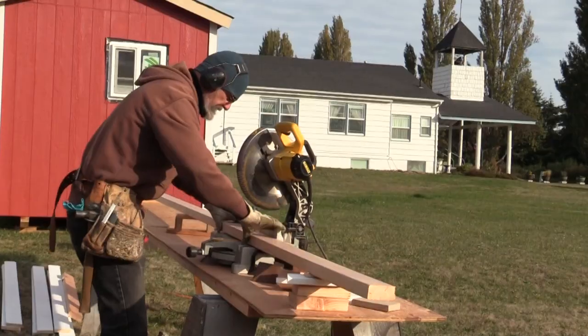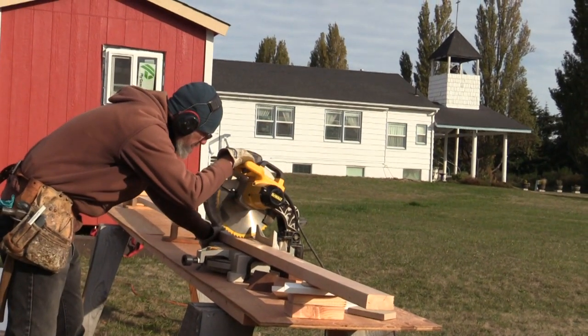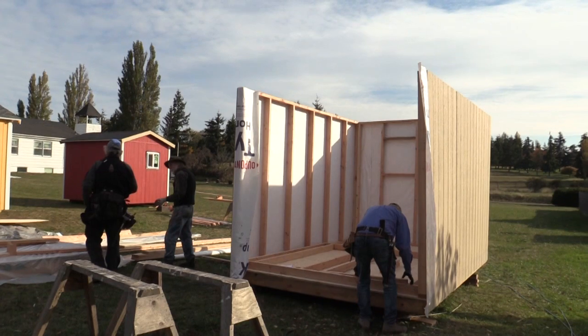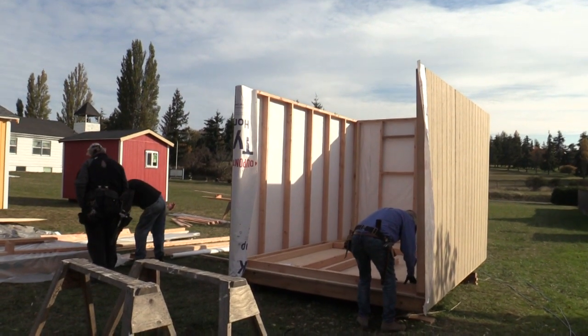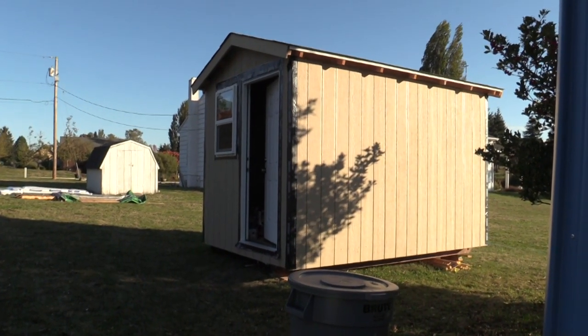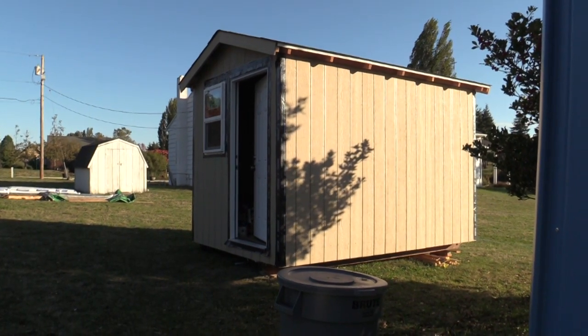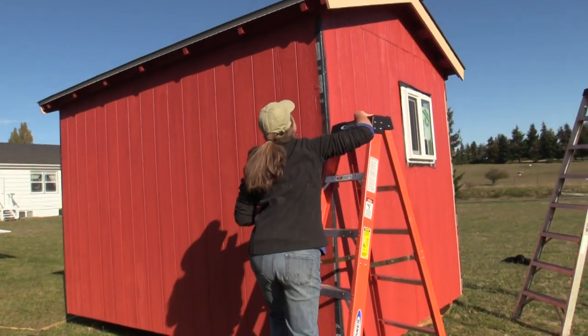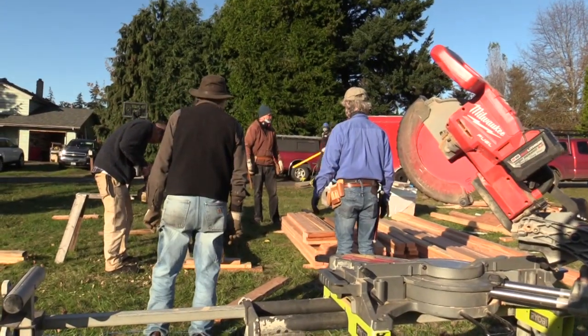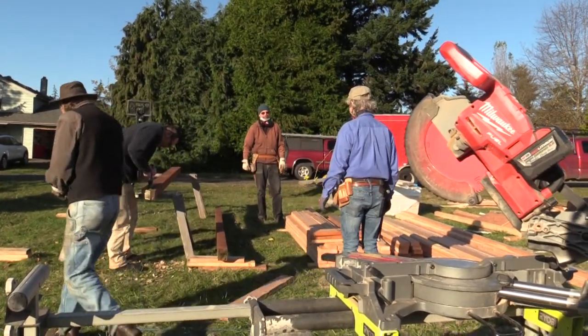Our goal is 12, but I'm not sure that we'll have weather enough to build 12 houses. We'll see. We have another 2 scheduled for this coming weekend on the 31st of October. We'll have this one finished during the course of the week, and it's actually taking about 5 days to build one of these houses, and that's sometimes stretched out over a 10-day period. These are volunteers, and so sometimes people are here and sometimes there aren't any people here.